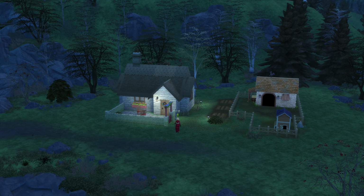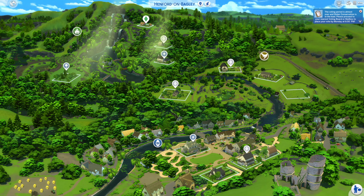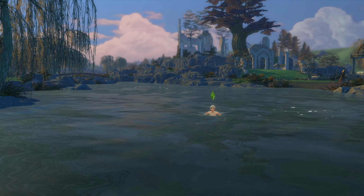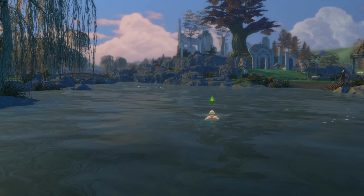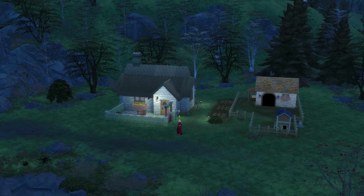After some time aboard the Epsilon, Princess Cordelia settled in a cottage in Henford-on-Bagley for a brief period. She enjoyed the countryside and was happy to be outdoors again. This cottage was located in the very top of the Bramblewood. Cordelia would have likely wandered the woods in this area and swam in the River Bagley. Since she left most of her staff behind during the Great Sloth invasion, she was also missing her stair butler, who would carry her on the stairs. So it was here in this cottage that she used the stairs by herself for the very first time. In a diary entry, Cordelia refers to them as peasants' stairs.